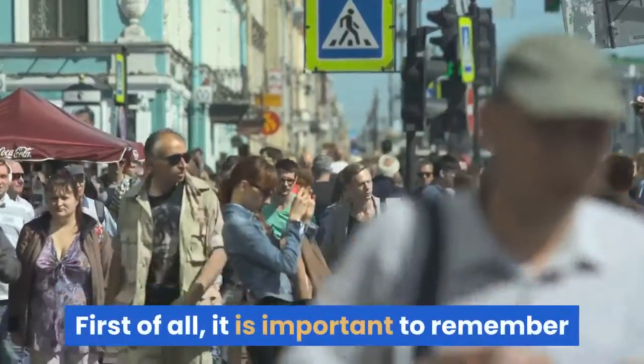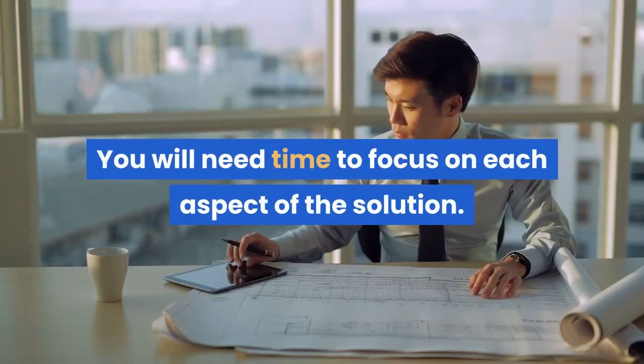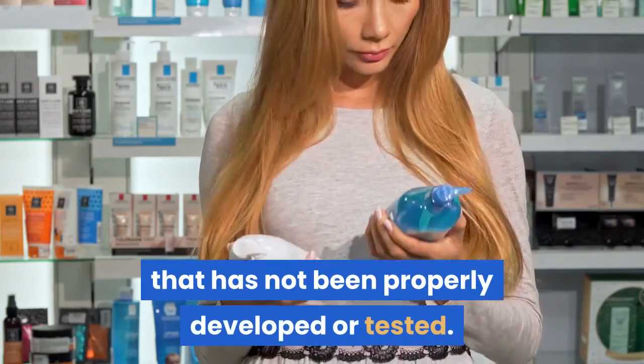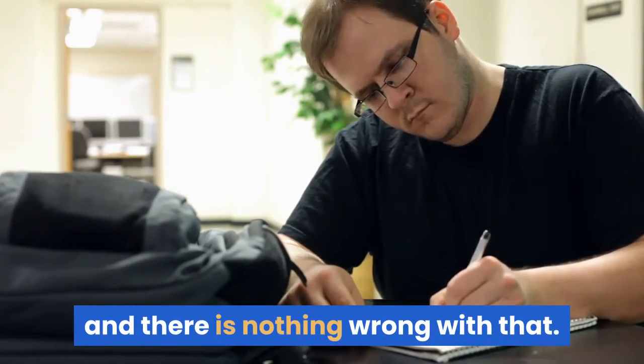First of all, it is important to remember that you cannot rush this process. You will need time to focus on each aspect of the solution. You simply cannot put a product out that has not been properly developed or tested. You need to understand that this will take time, and there is nothing wrong with that.